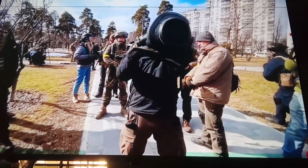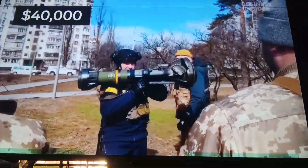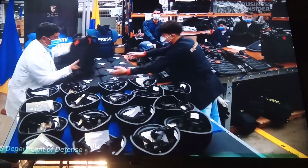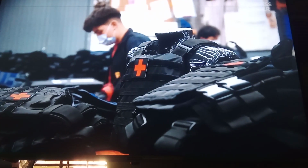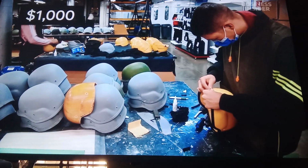The NLAW became another popular option at $40,000 each, but it can only be used once. In addition to infantry arms, the US has sent at least 100,000 sets of body armor and helmets. Combat gear like this runs for about $1,000 on the open market.